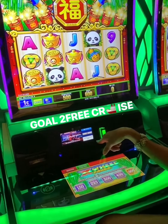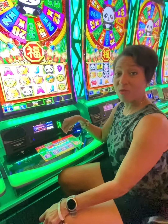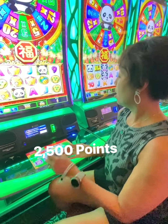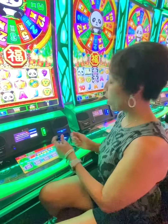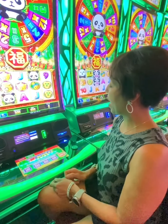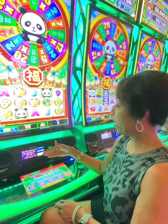So there's a goal. Our goal is 2,500 points. So you tap and play first, that way you get credit when you enter in your cash. Every time you play, you get points.